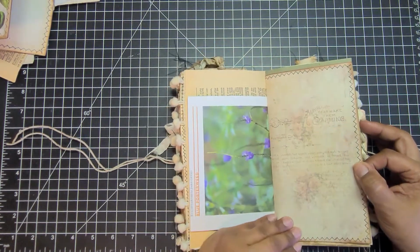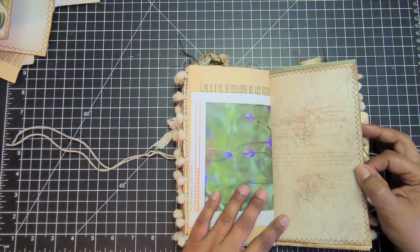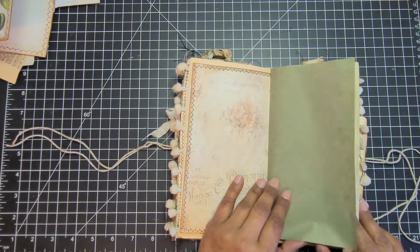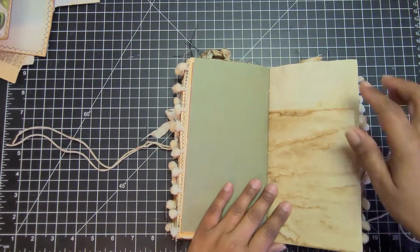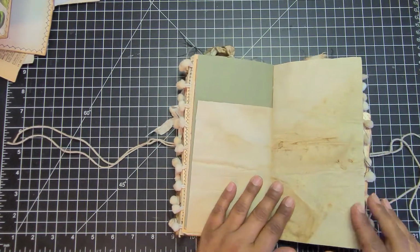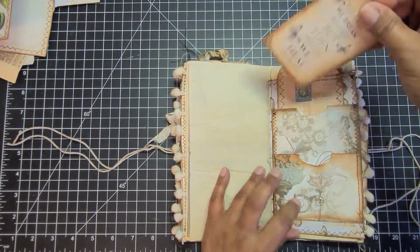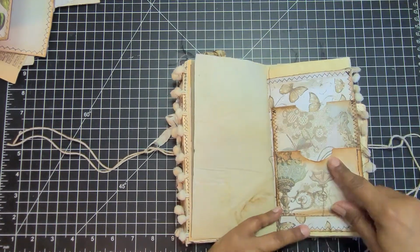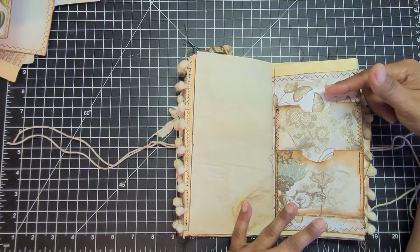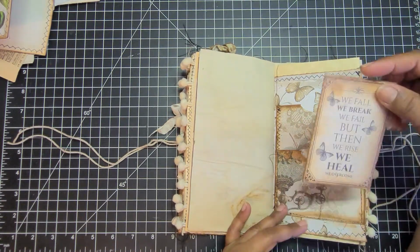I really didn't want to cover these up with pockets or tags or anything, because the pages are so pretty. So I just sewed around the page. This paper also purchased from Michelle Scott. This is a coffee dyed bag, coffee dyed paper. Then I made another pocket. This I believe was a large pocket out of the Lace junk journal kit, and I cut it down and made it into 2 pockets.